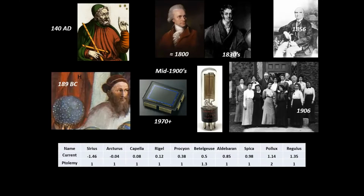The Harvard Meridian Photometry program cataloged the magnitudes of 9,000 stars, making visual comparisons using a polarizing prism. The 20th century brought better tools, but for our 10 bright stars, Ptolemy's list really stands up pretty well.